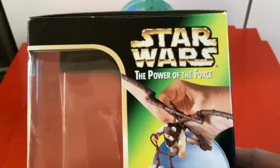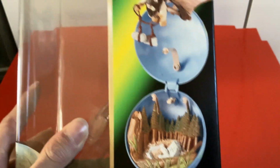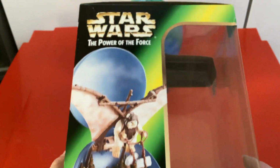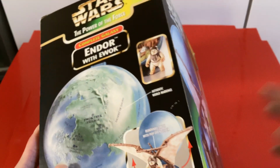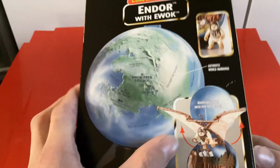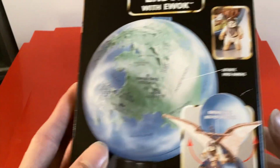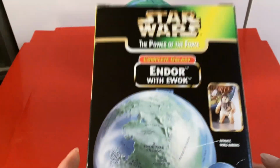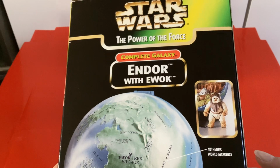And you see, we've got Star Wars Power of the Force, showing you the features. Endor with Ewok again. Same on the other side. If we come onto the back, it's got the same sort of look, but this time it's been reversed. Normally this picture was on this side for the other one, the Death Star, and the planet was over here, but now it's over there. So they switched the sides of the photos.